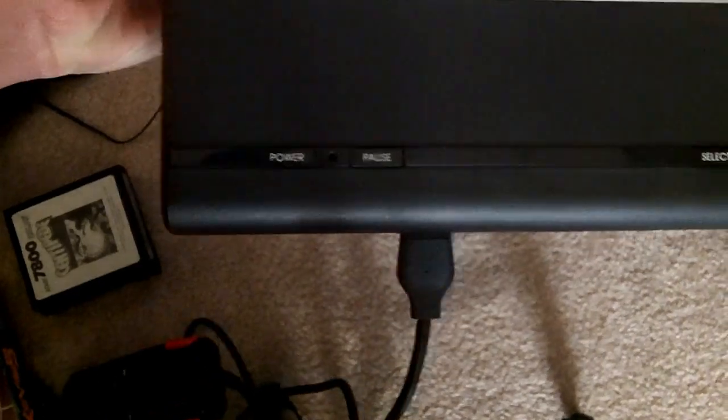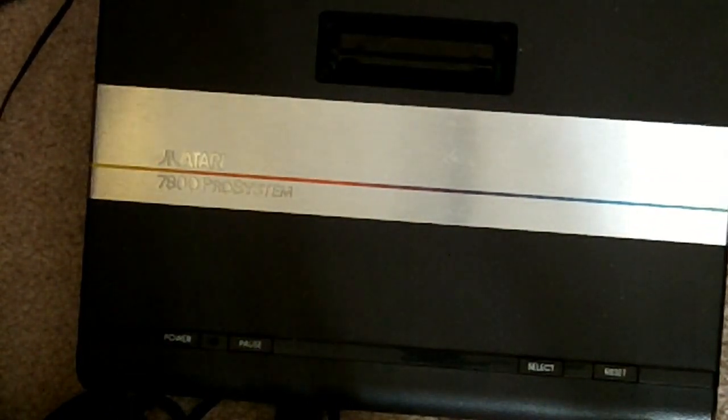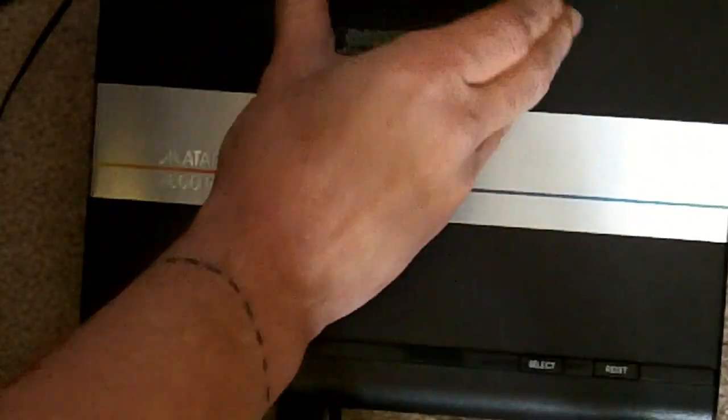Let's get in here. You got your power, pause, select and reset, then your different modes and difficulties and controllers there. Two controller ports right off the front. Very good looking. Basic hookups in the back. Nice Pro metal finish. Then your cartridge slot. Another thing that makes the system very appealing today is that it can play all the 2600 games. All your favorite 2600 titles, such as Congo Bongo by Sega, just fit right in. And they play as normal, so that triples your library.